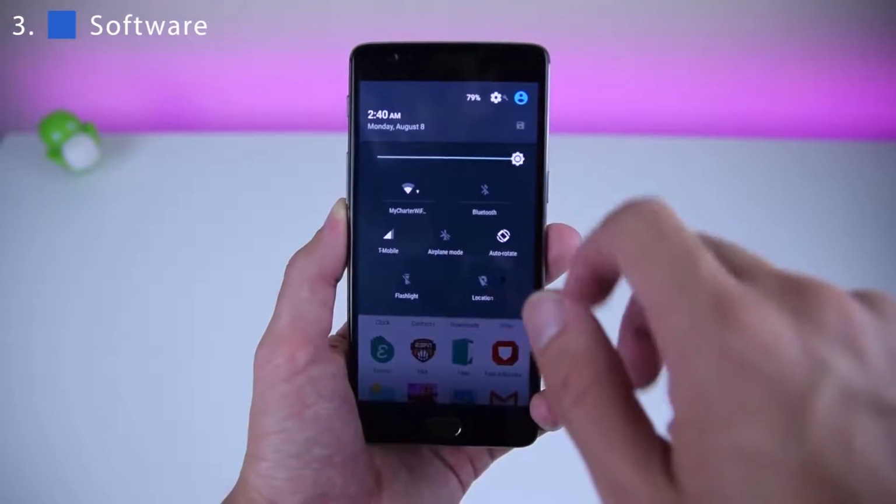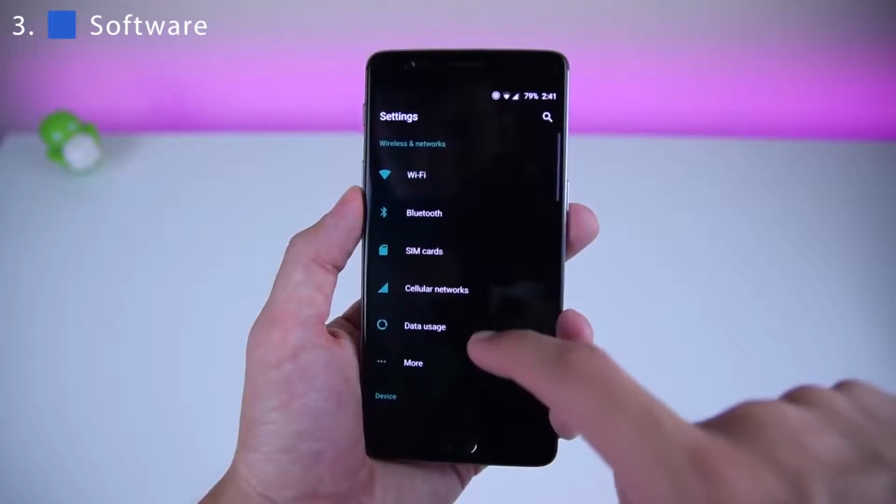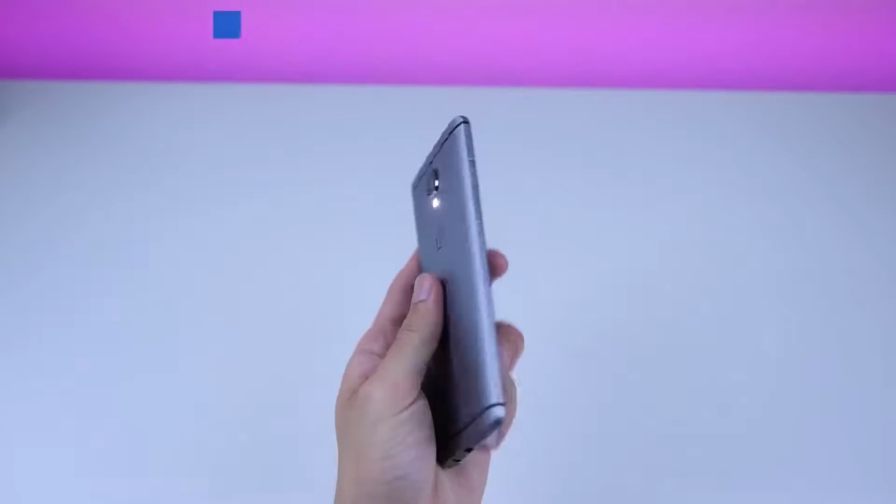These include the quick settings customization option, a dark mode for easier night viewing, and some cool gesture controls to open the camera or toggle the flashlight. So I honestly find the interface to be great.